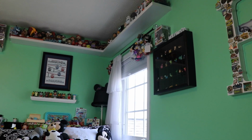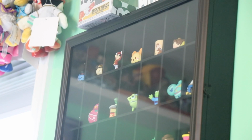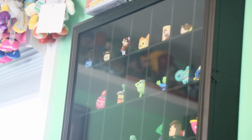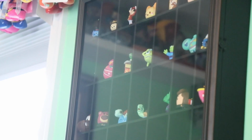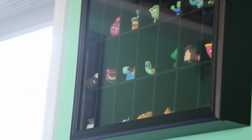This display includes my newest Funko Pop, which is an Asia exclusive, the Hollywood sign, and then inside of this little display case, we have little figures from the Tokyo Disney Resort in celebration of their 36th anniversary coming up in April, and then other figures that are different colors of green to help tie in that spring-March feel.